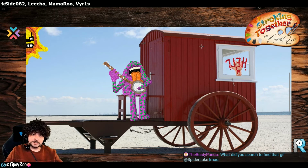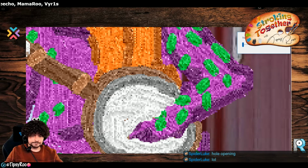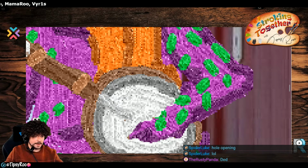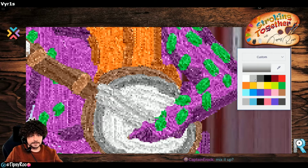Oh yeah, that's a good platypus playing the banjo. I need to find one of those programs that puts the GIFs on the screen. Gotta get that hole opening. I kind of just want to give the illusion of a couple of strings here without having to take them all the way up the neck.